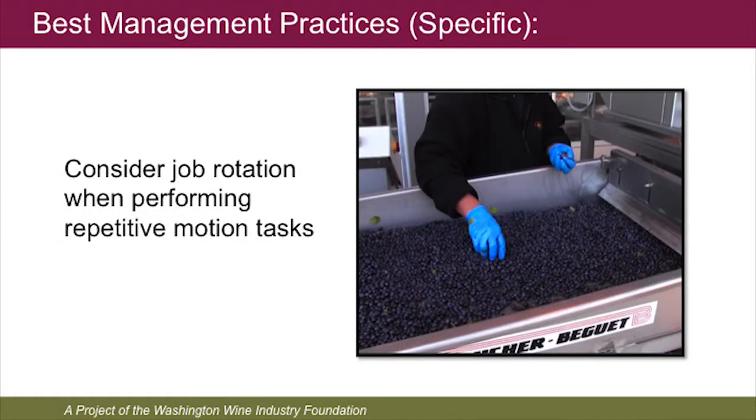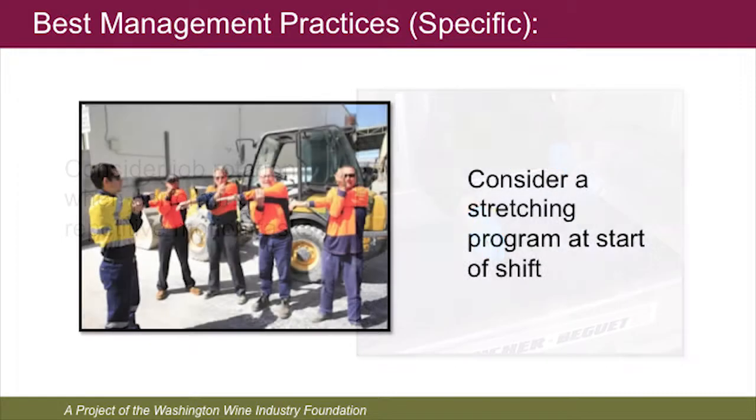And consider job rotation when performing repetitive motion tasks. Be sure to take your breaks. And finally, consider implementing a stretching program prior to the start of your work, especially for cellar, bottling, and barrel operations. We hope you've increased your safety knowledge from this video and that you'll take this information back to your winery to help make it the safest place that it can possibly be.